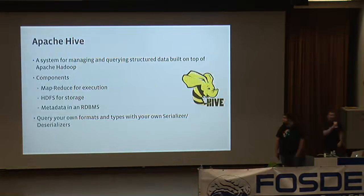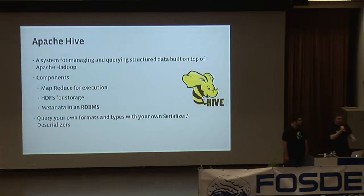So Hive is actually in the Apache project now. We open sourced that again, put it into the incubator, and Apache picked it up. And the support and development is actually happening outside of Facebook now. But we're still one of the main contributors to it.